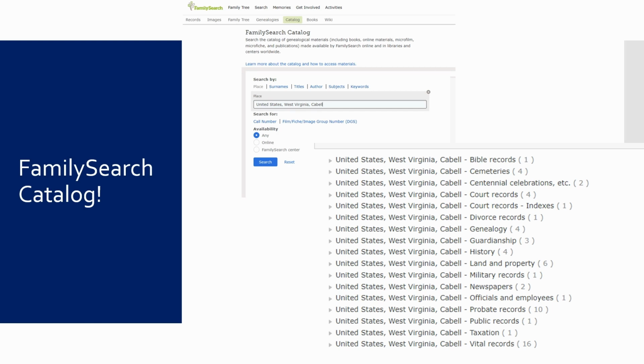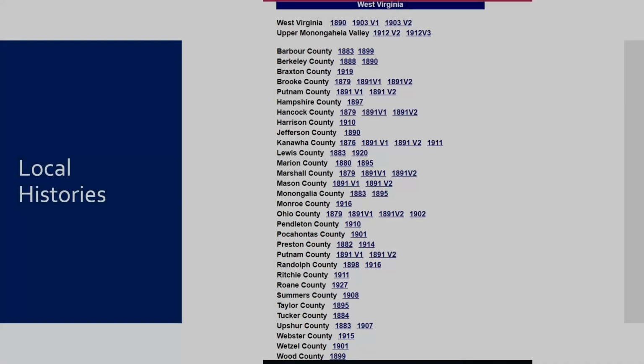Sometimes these records can take a little bit more time to look through to find your ancestor and find what you're looking for, but there are some really valuable hidden finds in there. As an example, this is the listing of materials that you can find for Cabell County within the FamilySearch Catalog. There's cemetery records, divorces, land deeds, wills, probate records, and more.